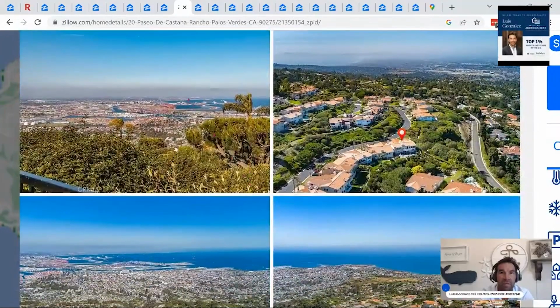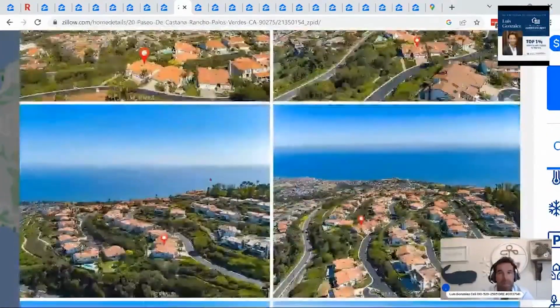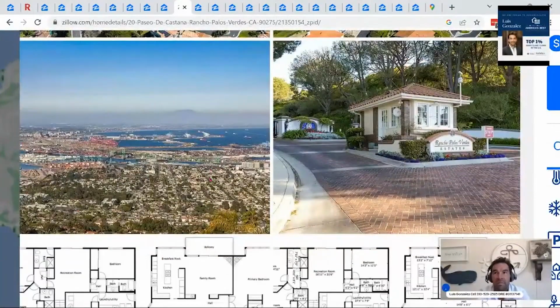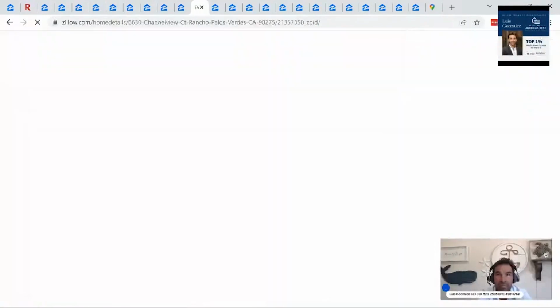That's your street views, and there's that harbor. And the harbor is really nice because it does light up at night, so it makes it a great place to have a wine and just relax and kind of take it all in. So it's in this Palos Verdes gated area. Okay, let's move on to the next one here.